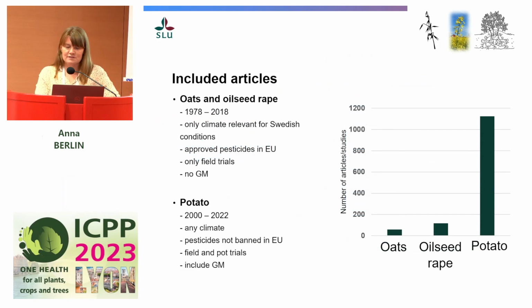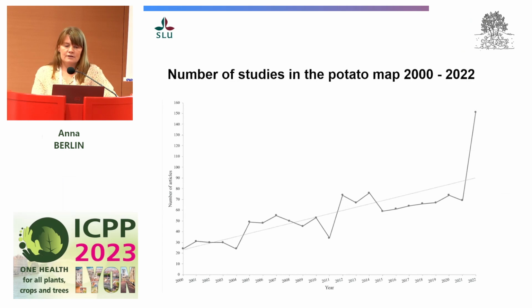So bear in mind that we have some different features or criteria for the oat, oilseed, and potato. But you can see for oat and oilseed rape, there are not so many papers that we had to go through. But for the potato, it's quite a few. It's over 1,000 papers that Elisa has gone through and mapped in our database. Also, when you look at the number of studies for potato, it has dramatically increased in the last years. It was a lot. I almost regret including 2022, but I think it will add information.